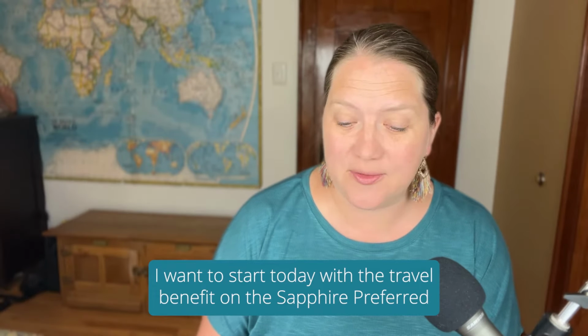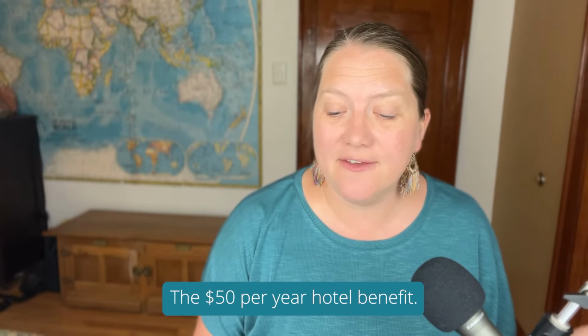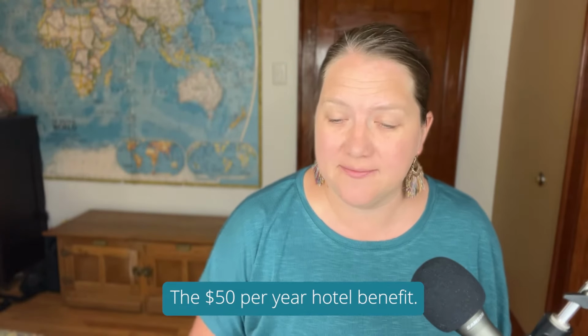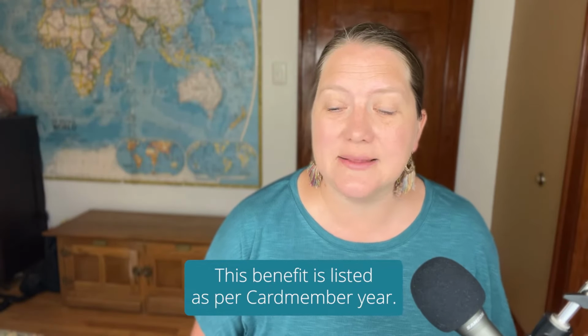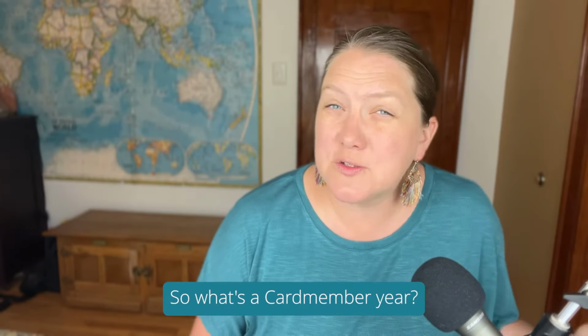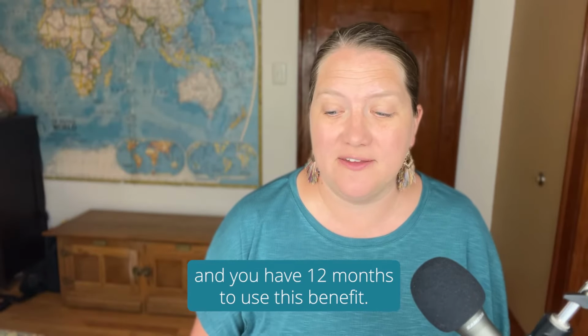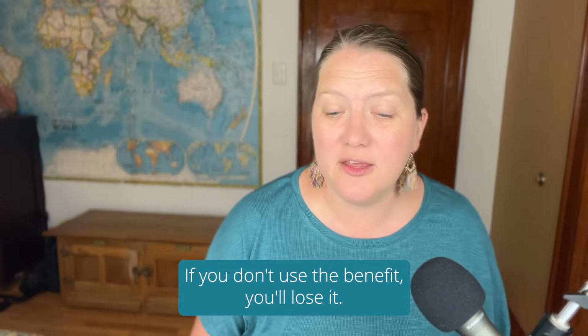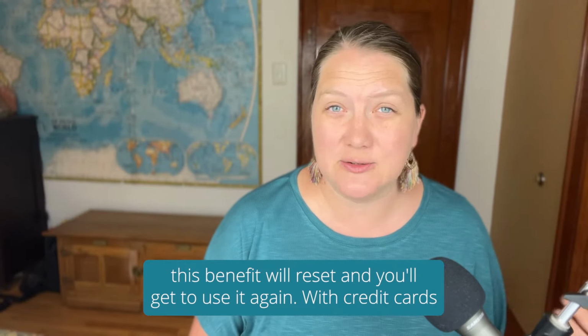I want to start today with the travel benefit on the Sapphire Preferred that has a really tangible outcome: the $50 per year hotel benefit. First, let's define some terms. This benefit is listed as per card member year. So what's a card member year? A card member year means that whenever you get the card, a clock starts, and you have 12 months to use this benefit. If you don't use the benefit, you'll lose it. When you pay the annual fee after you've had the card for a full year, this benefit will reset and you'll get to use it again.